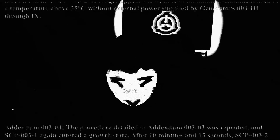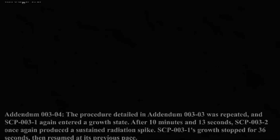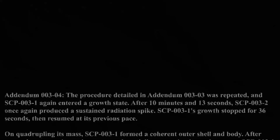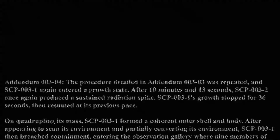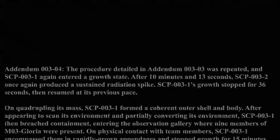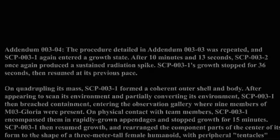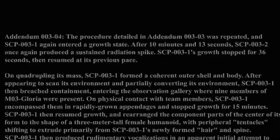Addendum 003-04. The procedure detailed in Addendum 003-03 was repeated, and SCP-003-1 again entered a growth state. After 10 minutes and 13 seconds, SCP-003-2 once again produced a sustained radiation spike. SCP-003-1 growth stopped for 36 seconds, then resumed at its previous pace. On quadrupling its mass, SCP-003-1 formed a coherent outer shell and body. After appearing to scan its environment and partially converting its environment, SCP-003-1 then breached containment, entering the observation gallery where 9 members of M03 Gloria were present. On physical contact with team members, SCP-003-1 encompassed them in rapidly grown appendages and stopped growth for 15 minutes.